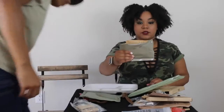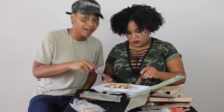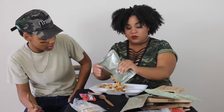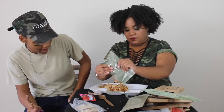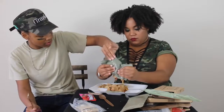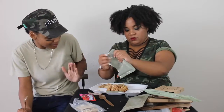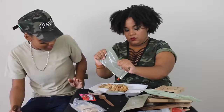Y'all, I just opened up the rice, and this is what it looks like. I'll be so sad that day. I'll be crying with my mom. I'm gonna just make fire. They give me matches and stuff. I don't know. It smells like cat food. This is so bad. Oh. It literally is not edible. That cannot be food.